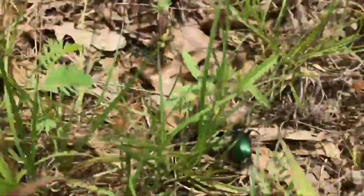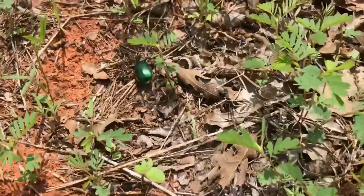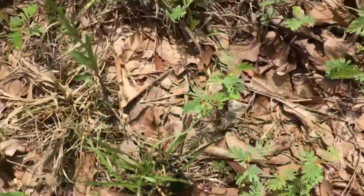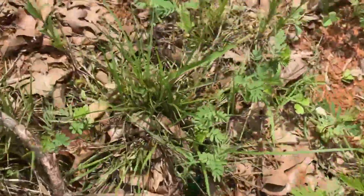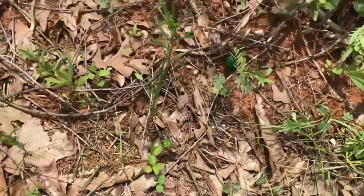All right, check this guy out. I have no idea what they are, but they're very much in a hurry, whatever they are. Brilliantly green beetles with like orange side stripes. And quite large too, he's 1.5 inches, 2 inches long.